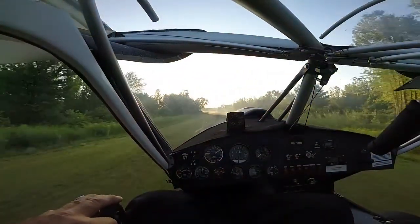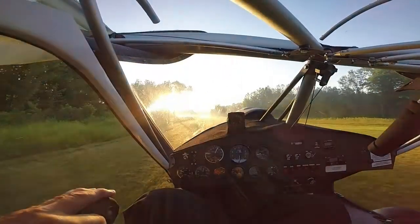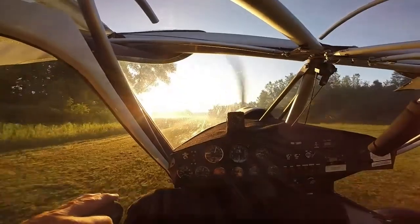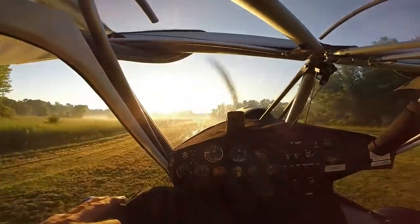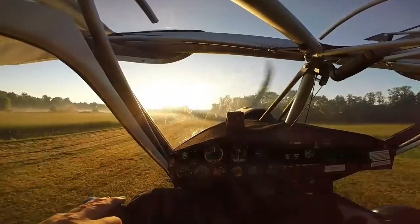Go ahead and get her slowed down. Right there at the end of the white, she sets right down nice for you. We'll just let her roll out. And nice little dawn patrol this morning out to the windmills. I hope you enjoyed the ride.